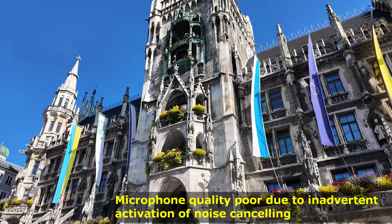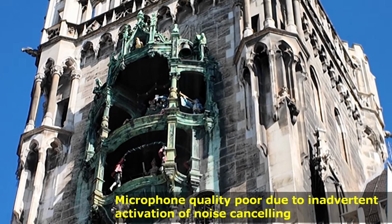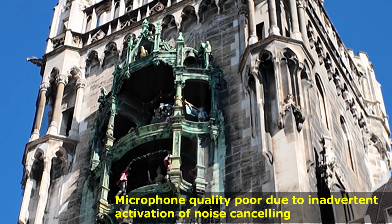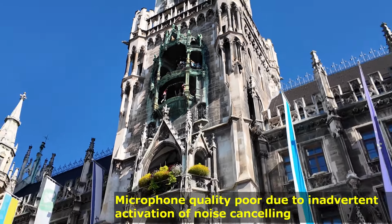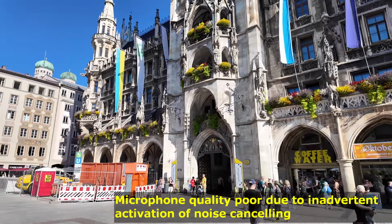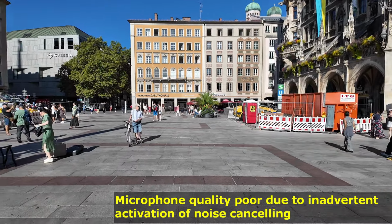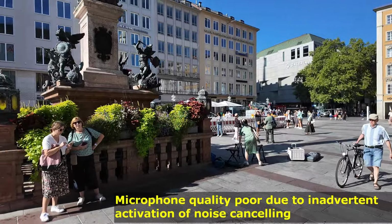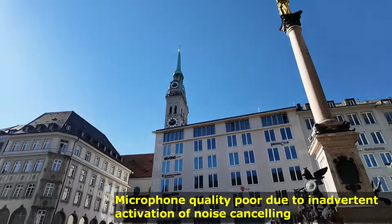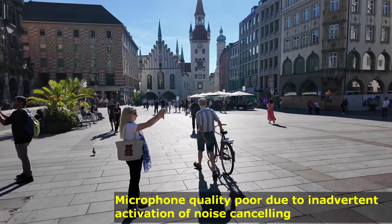Up here, I think it's that balcony up there. There is a display. It's a proper animated display which happens at a particular time each day. So very ornate building. I do like this. This is quite lovely. Let's just look around the rest of it. That's what we saw coming out of the S-Bahn yesterday evening. So it's a compact little town square. I quite like these kind of places.